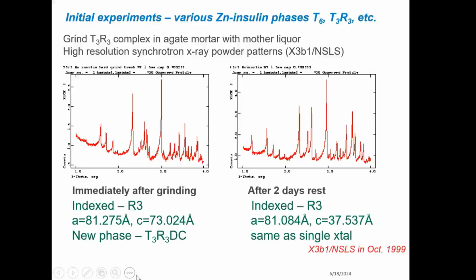Anyway, I made up this stuff, ground up some single crystals, which is sort of horrifying to single crystallographers, but that's okay. And I got a pattern that looked like this. And this is kind of an ugly looking representation of it, but nonetheless, it looked like that. And for some obscure reason, which escapes me now, I looked at that same sample again about 2 days later and it had changed to that. So there was a phase change between here and here.